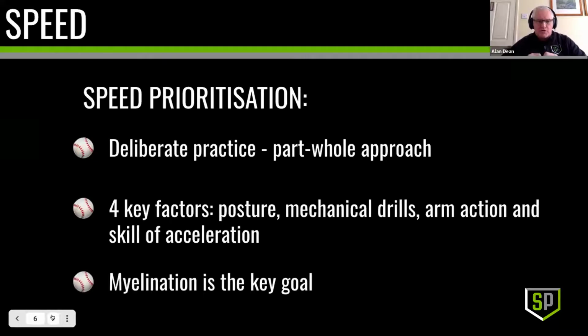But the whole aspect of speed prioritization is this process called myelination. Myelination is where we are laying down fat around our nervous system. The best example I can give you: we want as much myelination on our working muscles as we can get. If we can get our nervous system and our muscular system to work as efficiently and as fast as we can, we are developing myelination. By understanding that process, we're in a better position to ensure that speed is working. So to understand the process, we need to understand what myelination is.